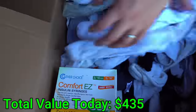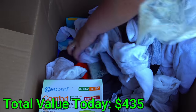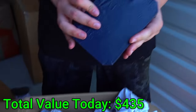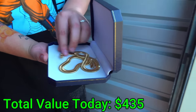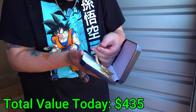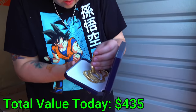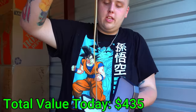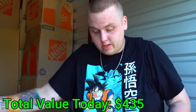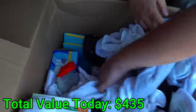Let's move all these socks around. Get out of my way. Ooh, what's that? Necklace. Ooh, it is a necklace. That's gold. Ooh, that's a lot of money if that's gold. But I don't see any markings on it, so I'm going to assume it's not, just because of how big it is. But if it is, that's a big boy. Looks like a snake. Yeah, it does.